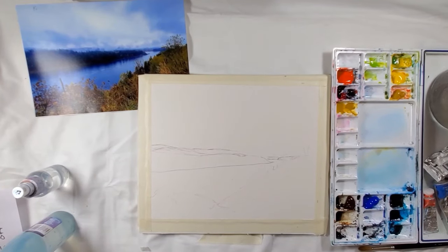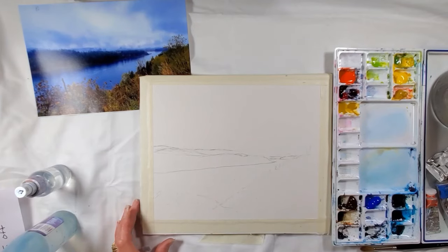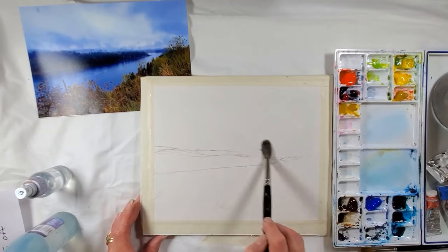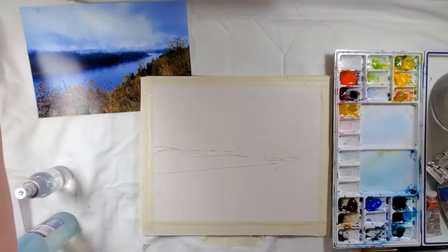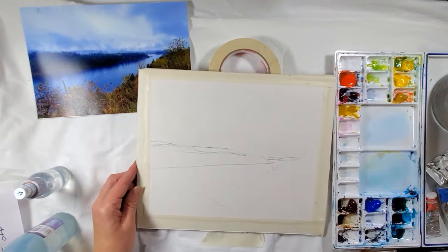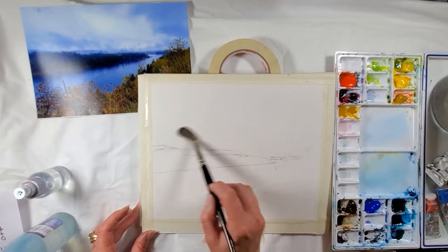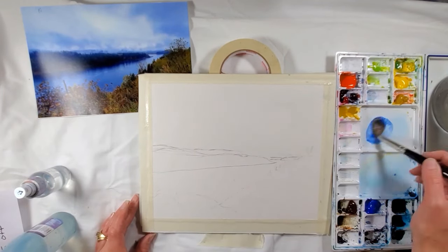I'm going to go ahead and get started with this sky. And using a bigger brush, I'm going to wet the sky. I also want to use some tape under here so that I can use gravity to do this painting. Let's wet the sky. And now I'm going to take some cobalt blue.